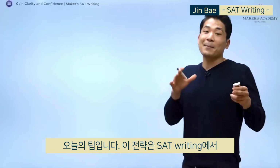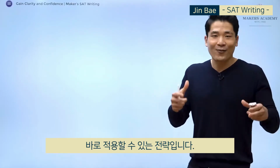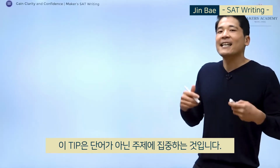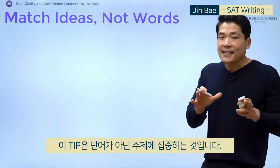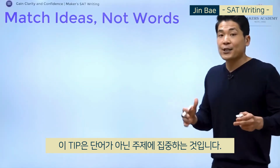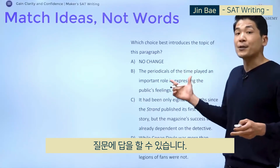Now, today's top tip is an in-test strategy that you can apply right now, as soon as you're ready to take an SAT writing practice test. And that tip is you want to focus on matching ideas and not just words. Okay? And you want to use this type of strategy when you're answering reading comprehension style questions, just like the one you see up here.